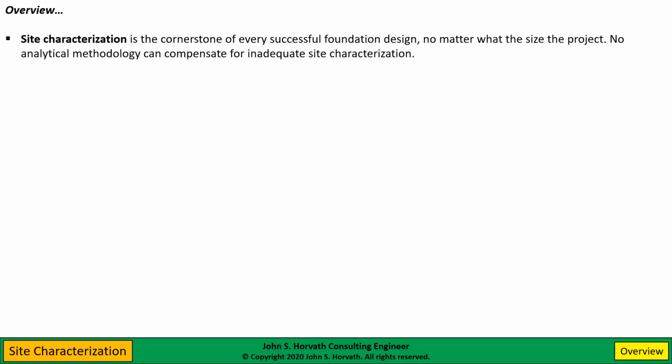Site characterization is always the first thing to think about on any foundation engineering project. It's the cornerstone of every successful foundation design, no matter what type of foundation, shallow or deep, no matter what size the project. There's no analytical method that can compensate for inadequate site characterization. The fanciest three-dimensional finite element analysis in the world is worthless if you don't have good input data to characterize the ground that you're talking about.